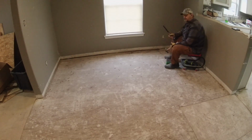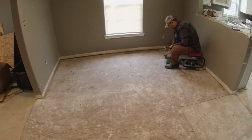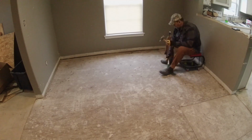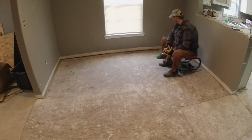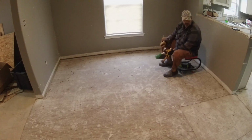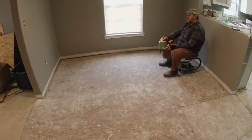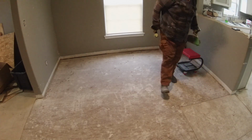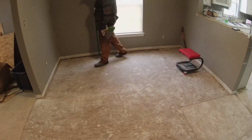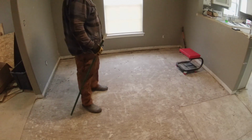Alright, so I'm gonna stop pulling nails up because, yeah, we're gonna have to replace all this subfloor. Yay. Well, I take the nails out and just go rip it up anyway. Five sheets. Yeah. Good news, huh? Dang it, Jimmy.